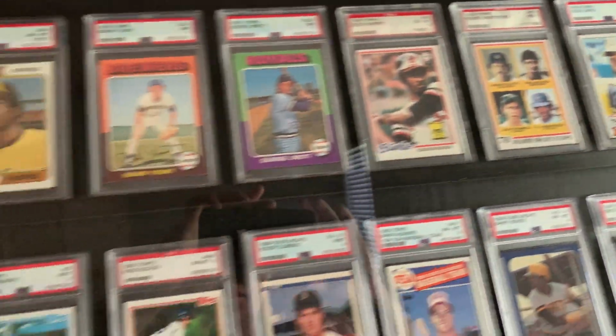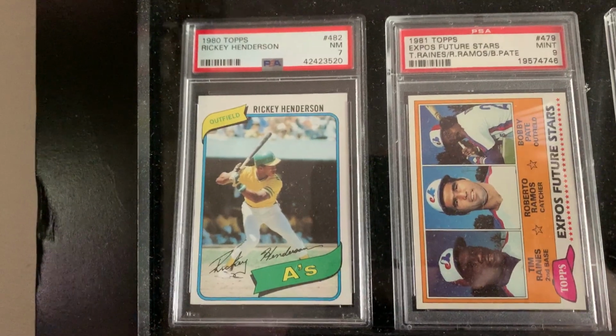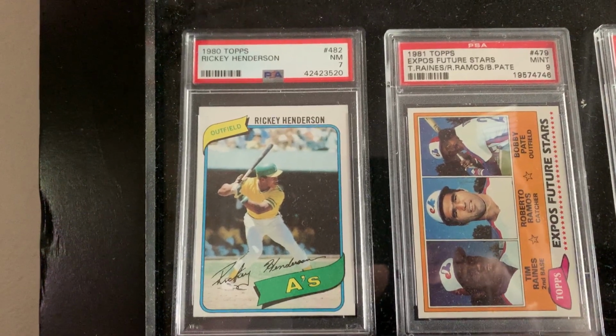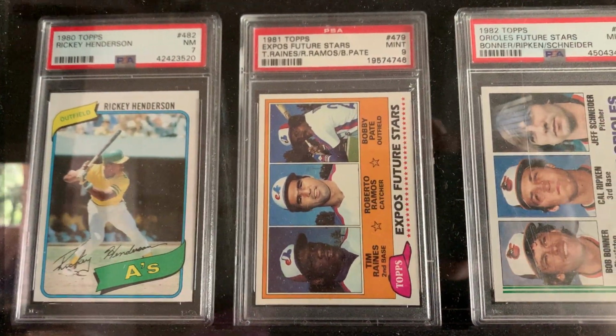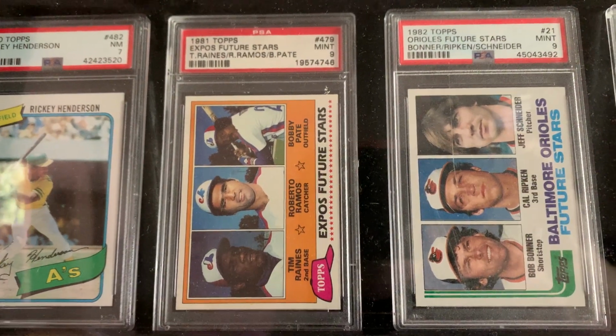So we're up into the 80s now, and also in the 1980 set is a 3,000 hit guy, Rickey Henderson. It's not the best centering. I sent that one in, got it slabbed. That's the copy I have, but I may go for an 8 as I get around to it. A 9 in the Raines because he's fairly affordable.